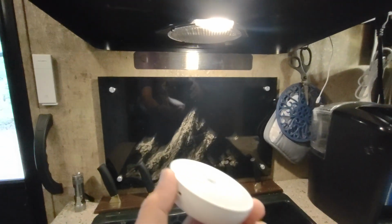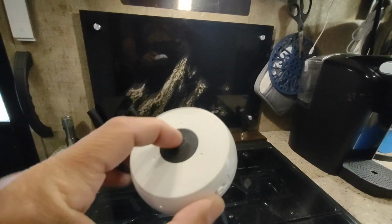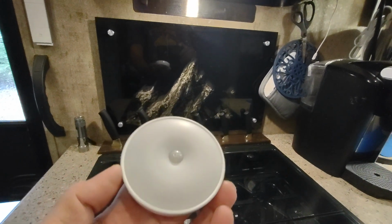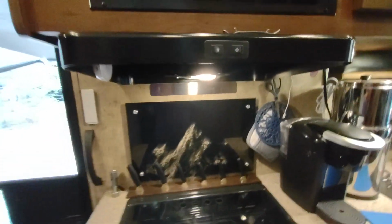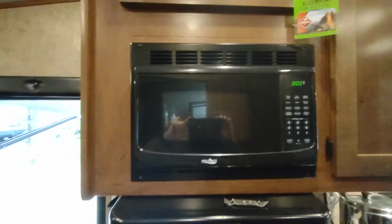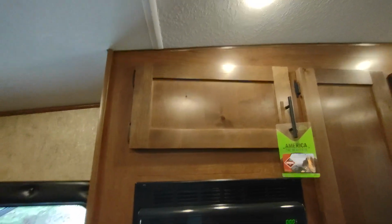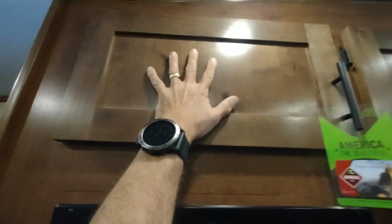We added these. They are LED, magnetic, USB rechargeable, and they can be either on, off, or motion detected. Which is great because motion detected ones we put in the cabinets and above the bathroom in here, which I'll get to in a minute, so that you move and it just lights up. So, microwave, about as big as you would expect, like an apartment microwave. That cabinet up there is big enough to hold an Instapot. We put things we rarely get to up there because I'm almost 6 foot. I'm about 5'10". This is as far as I can reach. So we have a lot of headroom in this trailer.